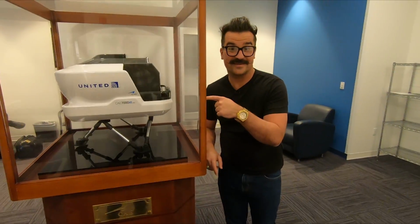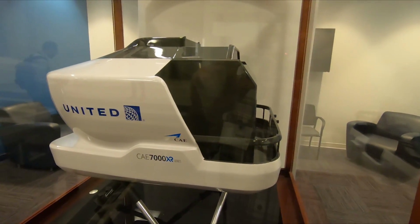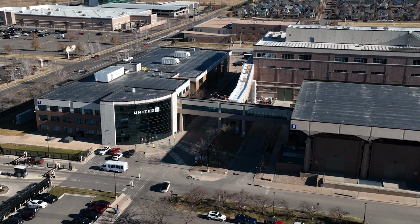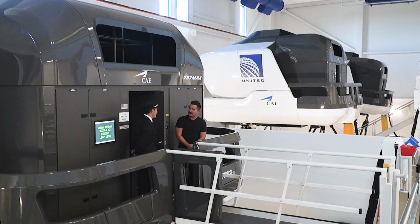So from this to the big one, okay? I'm not going to be getting this one because I won't fit, but I'm going to be going into the large one. I'm going to be experiencing a simulator today. That's right. Largest training center in the world, and we continue to expand right now. You can see more simulators are on the way every day, and we're going to have well over 50 simulators here to train all of United's pilots.